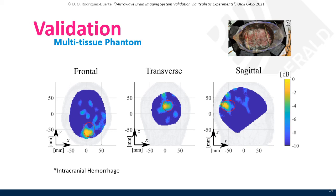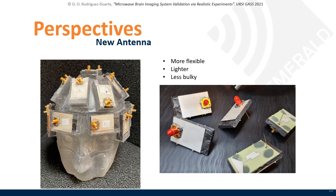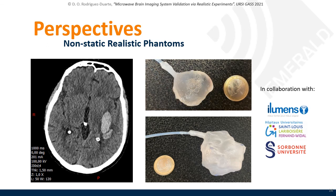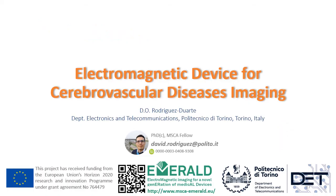There is still much work to do, and for that, looking into the future, we have implemented the second version of the system. We use a more flexible layer and less bulky antennas. Also now we are thinking of using a system that is able to use non-static and more realistic phantoms. With this, I'm concluding my presentation. I'm David Rodriguez, and in this work, I'm moving from the theory to the real implementation of a microwave imaging system.